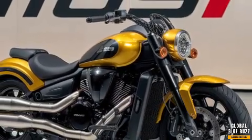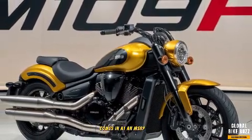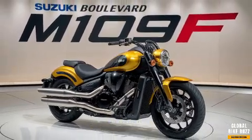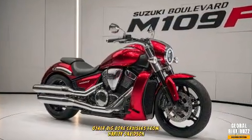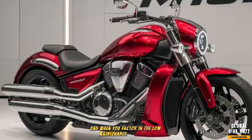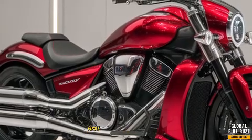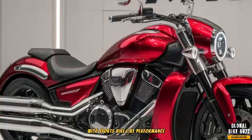So what's the price? The 2025 Suzuki Boulevard M109F comes in at an MSRP of approximately $15,499, depending on your market and dealer fees. That puts it in line with or slightly below other big-bore cruisers from Harley-Davidson, Indian, or Yamaha. And when you factor in the low-maintenance shaft drive, strong build quality, and overall performance, this bike offers some serious value.